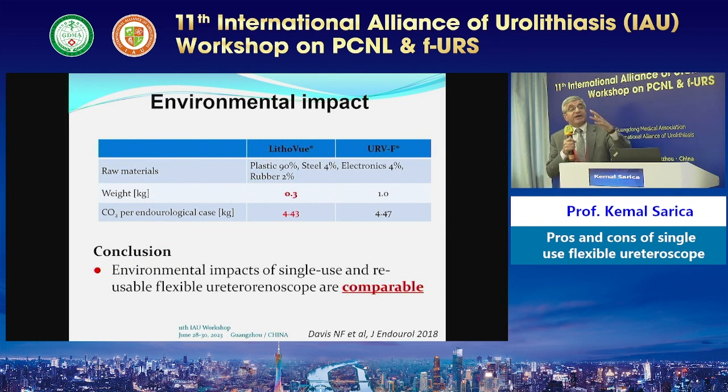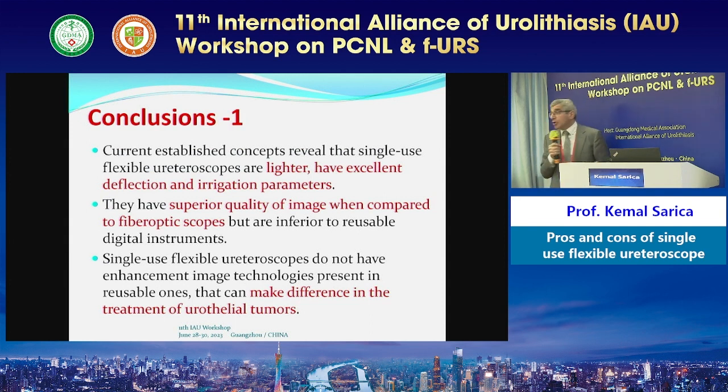When we evaluate the environmental impact of single-use and reusable ones, it will be statistically meaningful between the scopes themselves. So to conclude, I may say that current established concepts reveal that single-use flexible ureteroscopes are lighter and have excellent deflection and irrigation parameters. We use them and we know this now. They have superior quality of image when compared with the fiber optic reusable ones. Single-use scopes do not have the image enhancement technologies present in reusable ones, and that can make a difference in the treatment of ureteral tumors.